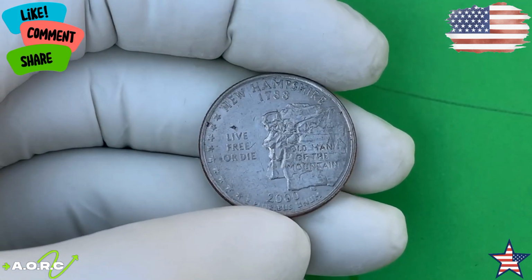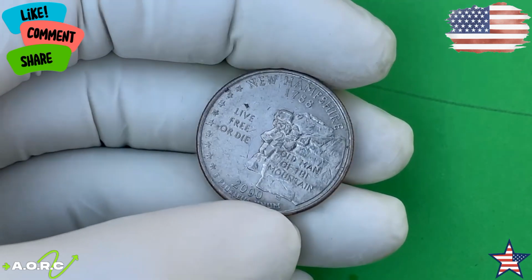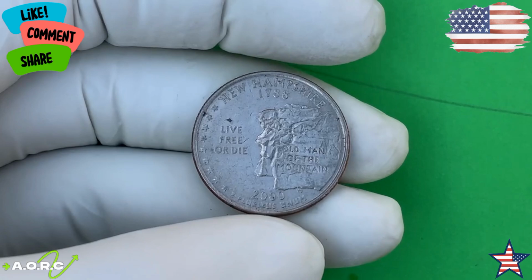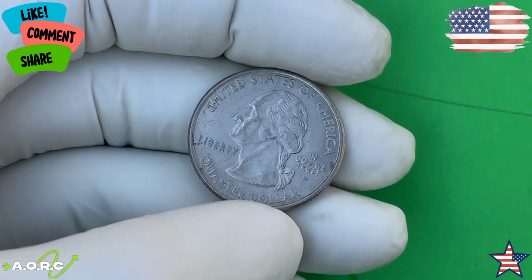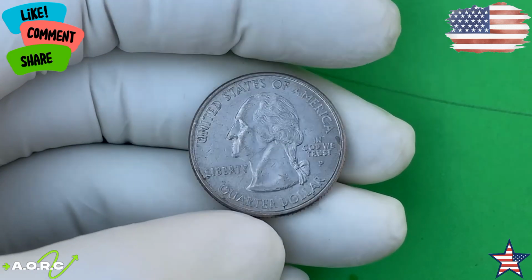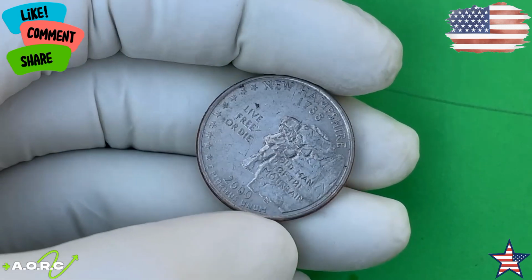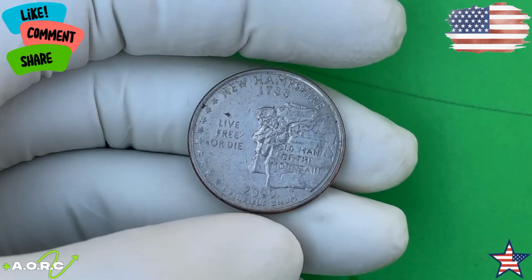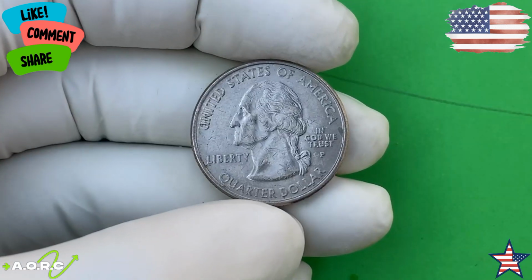Proof coins from the San Francisco Mint, known for their sharp details and mirror-like finishes, are also coveted, especially in flawless condition. Another key detail to look for is the mint mark. The 2000 quarters were struck in 3 locations: Philadelphia, P, Denver, D, and San Francisco, S. Coins from each mint have their own characteristics, and collectors often seek to complete sets from all 3 mints. Proof coins from San Francisco, with their exceptional quality, are particularly prized by enthusiasts.